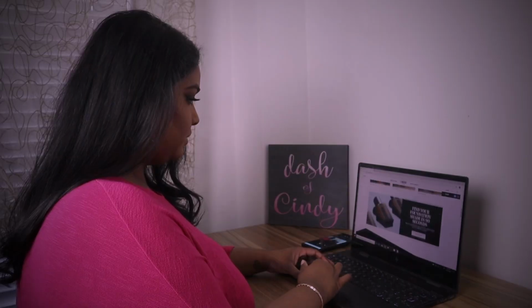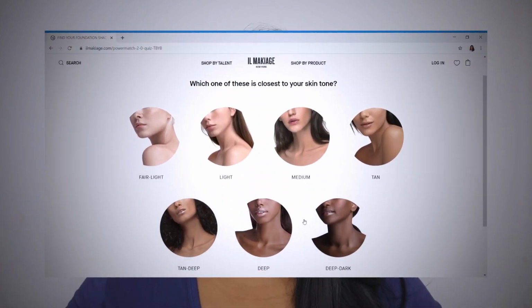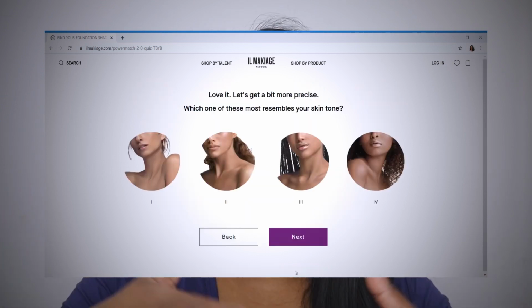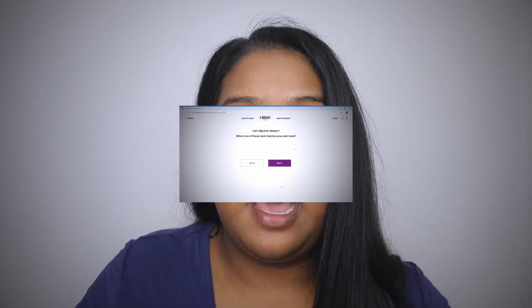So the process online was super user-friendly. It was very easy to navigate. The questions that they asked you weren't hard to understand. Very simple questions. They showed you a few pictures of skin tones, and you would select the ones that you think you would most fit well with. And you could choose multiple. You don't just have to choose one color. So if you're off, you don't have to worry about that because you can choose a range of colors that you would fall under.